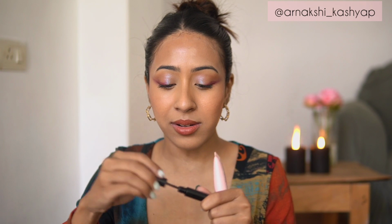I just feel like the fiber consistency is much more in the e.l.f. one. When you open up the packaging, you see that there are a lot of fibers here. But when I open up the Blue Heaven packaging, I don't see a lot of fibers in the wand itself. But when I apply it on my eyebrows, I feel they are exactly the same product. So it doesn't make much of a difference.